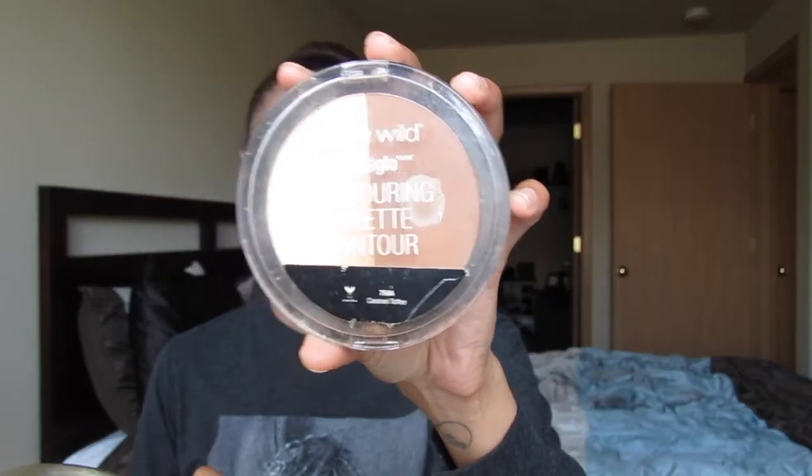For bronzer, I'm going to be using the Wet n Wild Megaglo contouring palette. You already know it just looks like this. And I'm going to be taking this brush, which was an oldie but a goodie, to bronze up my face.